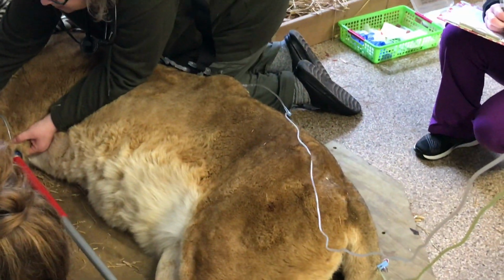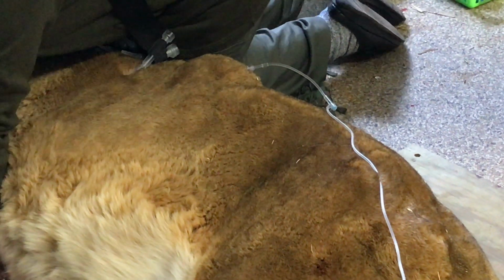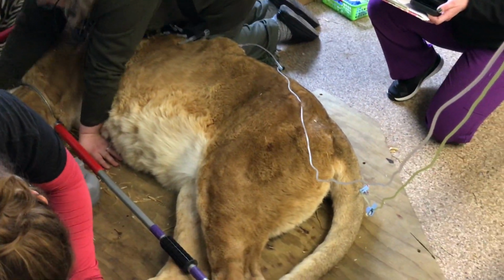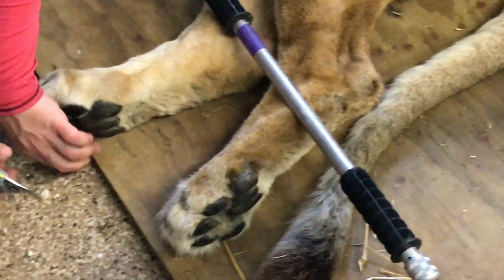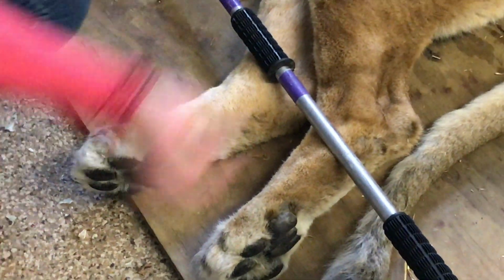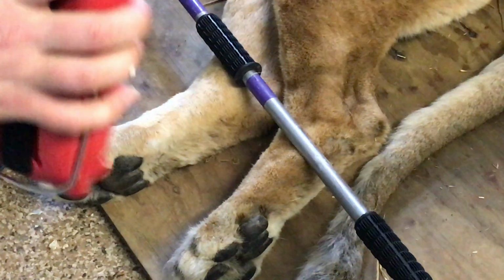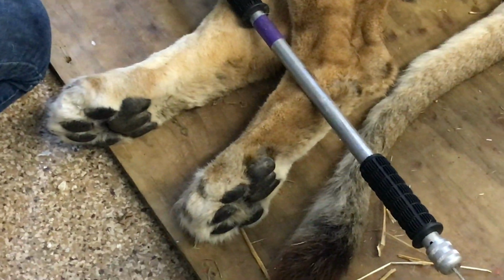You can also see that lump, which is the fluids under her skin. She'll absorb all of that. So there's no worries with that there. And if you've seen any of the other vet exams with Tiger Mohan recently on our live posts, you can see how much smaller her feet are.